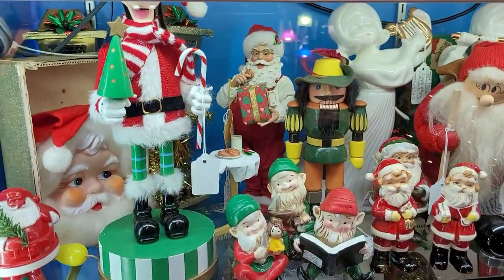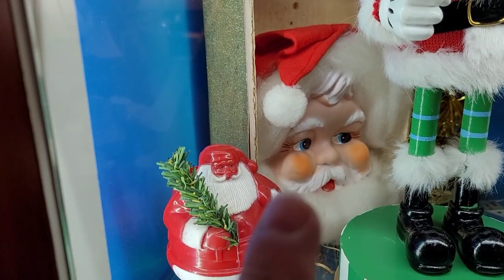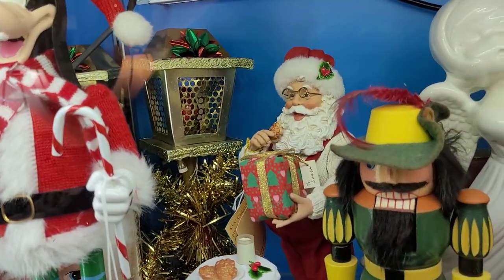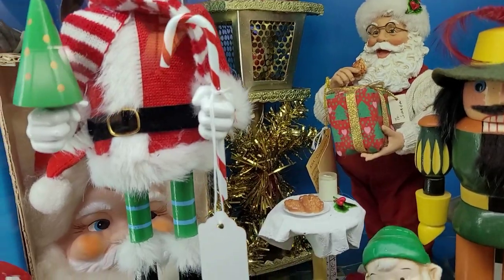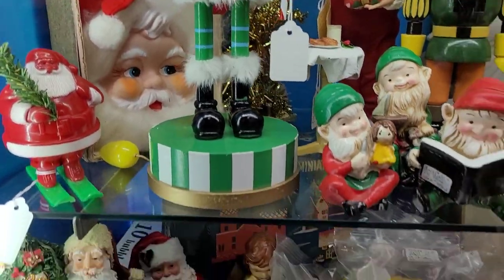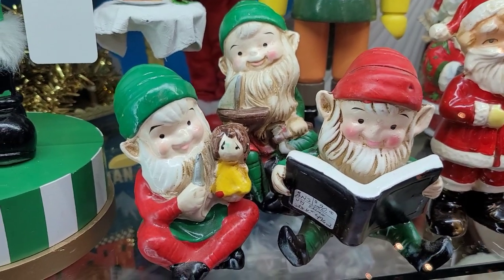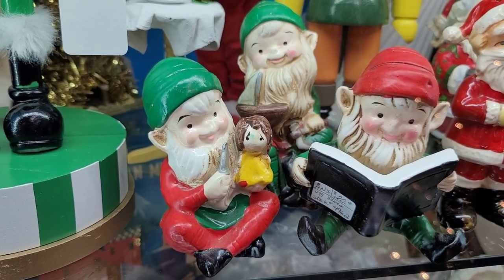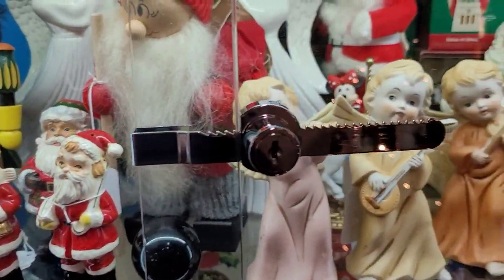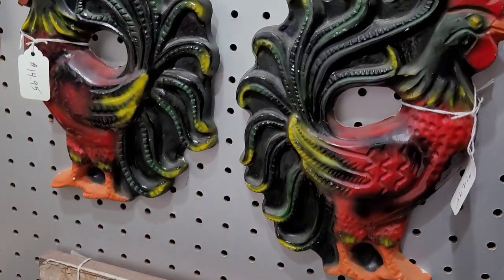So we do have some Christmas over here. Oh, look at his sweet face back there. Oh, he's cute. And look at those lanterns back there. Do you guys see those? They are trash-tastic. Oh my goodness. I can't see a tag or a price. Oh, I like the little pixie elves. What are they? Elves. They're cute. Some Santa shakers. We might have to get in this case and look at a few things, guys. Those are very neat.